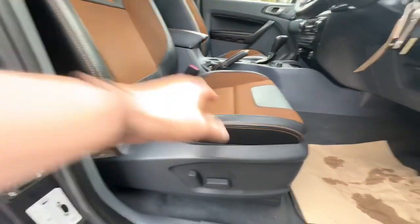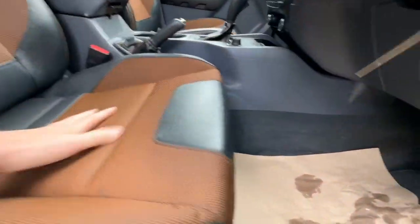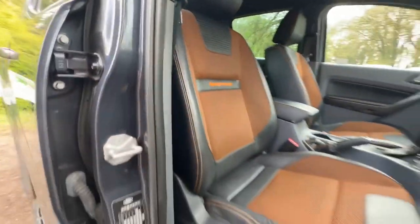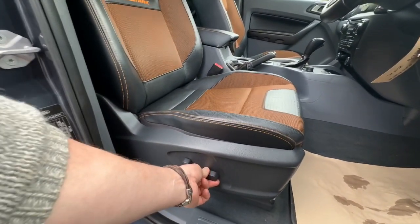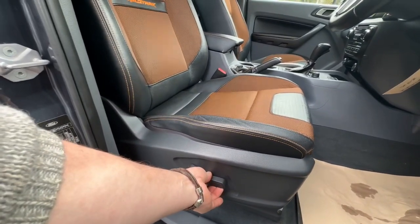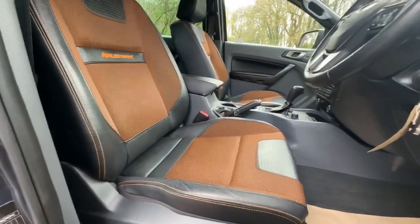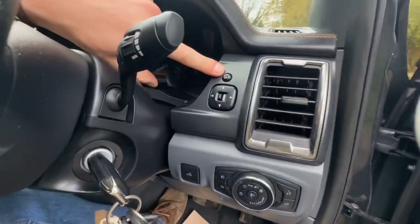Driver's side seat. Bolsters are nice and firm. No sagging. All the material is really nice and clean, and there's no damage, and all the Wildtrak stitching etc. in place and good. Fully electric seat. It has full functionality as it did when new, and everything works nice and smoothly, so that's good. So let me jump in. It's worth mentioning it has got electric folding mirrors, and your mirror controls are there.